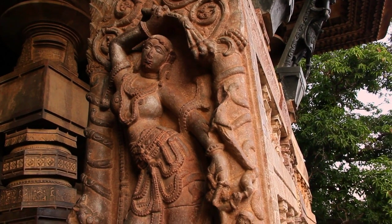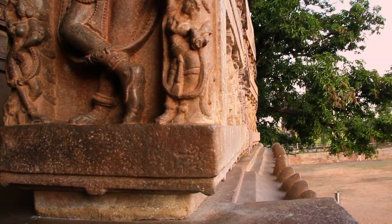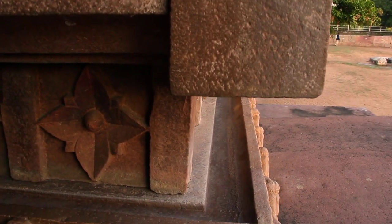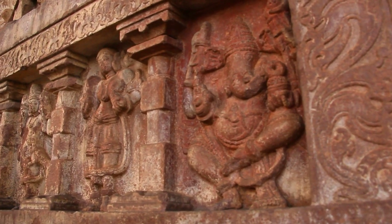Each and every inch of the temple reflects the brilliant craftsmanship during the Kakatiya era. Marco Polo, the famous explorer and merchant who had traveled throughout Asia, during his visit to this temple, described it as the brightest star in the galaxy of temples.